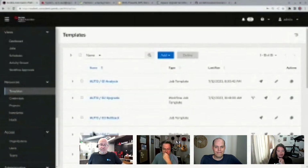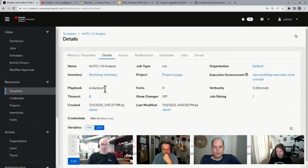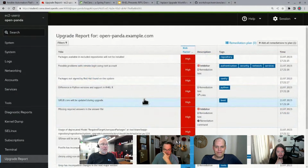Gotcha. So let's dive into this. I'm anxious to see the pre-upgrade process. Right, absolutely, great idea. So this is the AAP web console, or web UI. There's a place here called templates. These templates are just patterns for running specific types of playbooks to do automation. So I've got an analysis job template here that is going to run an analysis playbook, and that analysis playbook runs the Leapp pre-upgrade. After that runs, I can go over to my RHEL web console and look at the upgrade report there, and I'm going to see something like this.